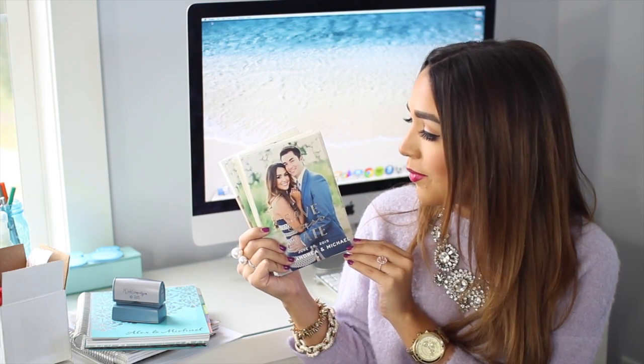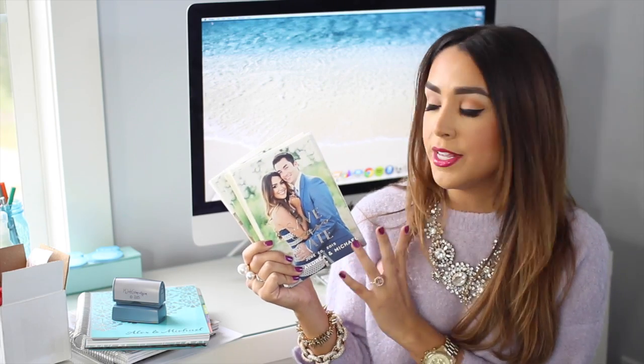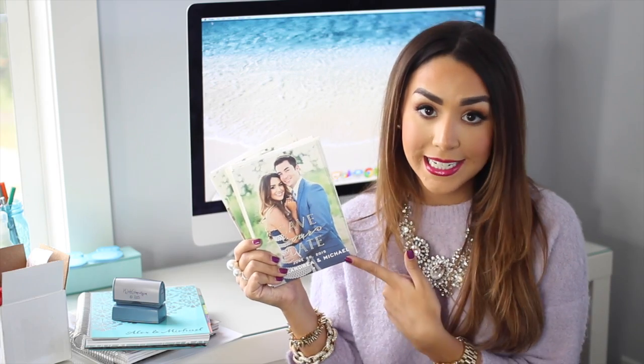I love them. They came out beautiful, exactly what I wanted. Such nice quality too. I ordered these offline from a website called Minted. I will leave it down below for you guys, but it's actually a recommendation from a lot of you guys in the comments of my last Wedding Bells video. I told you guys that I was considering just making them myself on like PicMonkey or Photoshop or something. But you guys told me to check out Minted, that they were great, inexpensive, but still a beautiful invitation and stationery and stuff. So that's what I did.